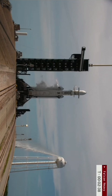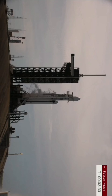And we are very close to the conclusion of propellant load on the Falcon Heavy rocket, now just about 2.5 minutes before liftoff. Stage two, LOX load complete. And with that call, the Falcon Heavy is now fully fueled and raring to go.